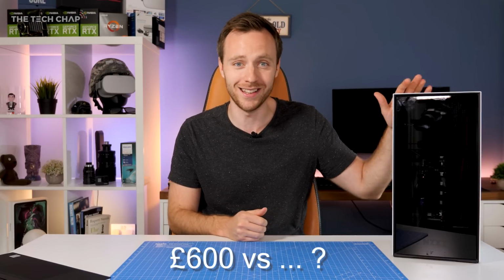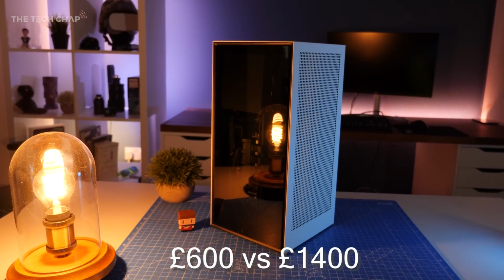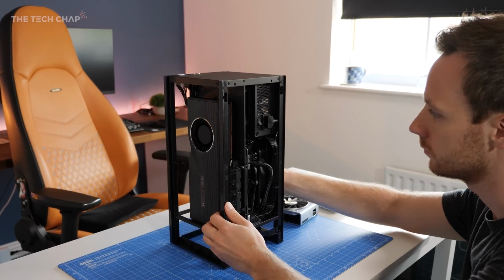So how does that compare to this guy? Well, all in, my build here cost roughly £1,400 or around $1,600. And I had to build it myself to save money.